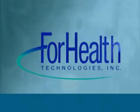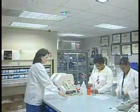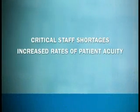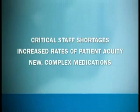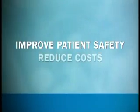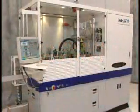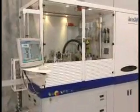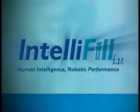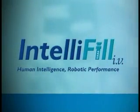Today's healthcare providers face many challenges. Perhaps the most formidable are critical staff shortages, increased rates of patient acuity, and a growing list of new and complex medications. Providers are under intense pressure to both improve patient safety and reduce costs. Now, ForHealth Technologies presents a breakthrough technology to achieve both these goals, presenting high-speed automated IV preparation, an idea whose time has come.